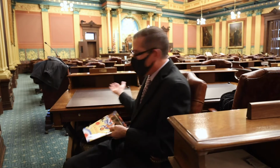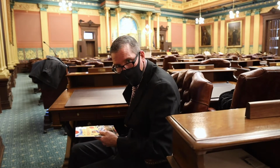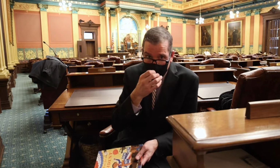All right, so we're back. Now we're on the House floor, and this is my desk where I sit, and over here is where we push a button to vote either yes or no on a bill that's coming up before us. And so I did want to talk about my job a little bit, but I want to talk more importantly about reading. Well, why is reading so important?